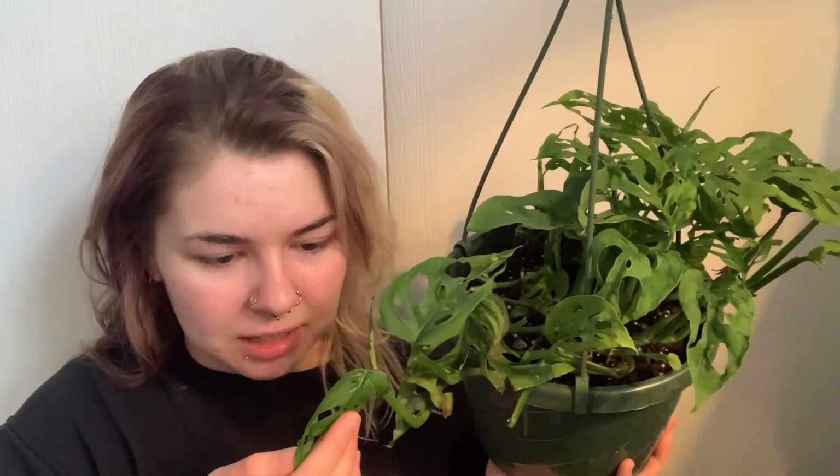I'm gonna isolate it from my other plants just to make sure it doesn't got anything funky going on with it, because it does look like it has some leaf damage. So hopefully there's nothing crazy going on in here. But yeah, I've wanted one of these for a long time, and this was the best looking one, so I went ahead and picked it up.